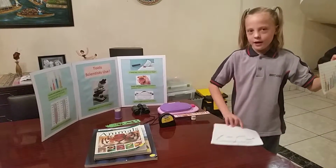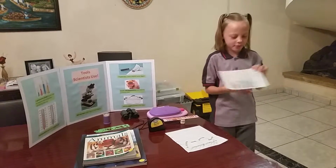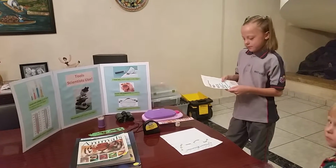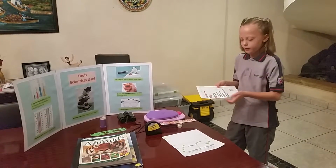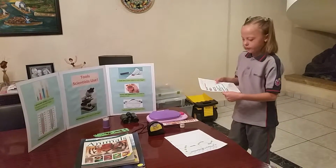A chart and data. First, let's see about this chart. Charts, like in this chart, you can see how many bears. Bears are blue. There is January, February, March, April, May, and June. How many bears are there?